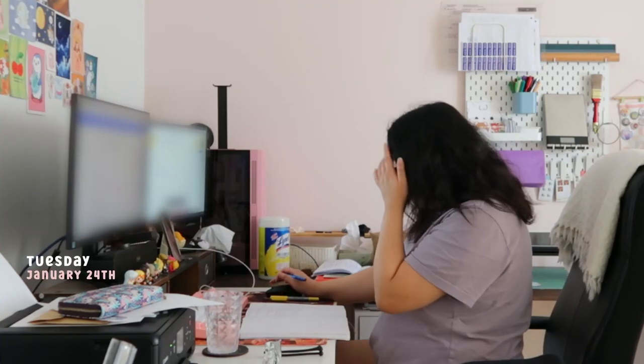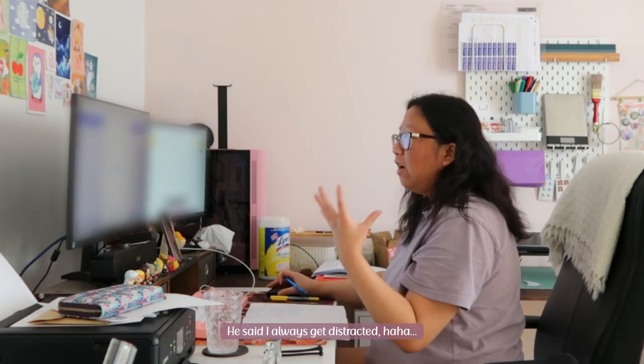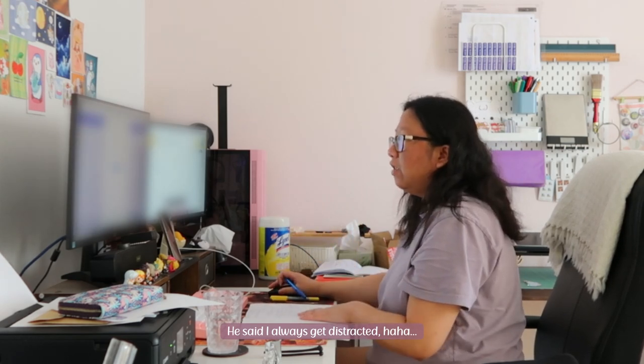Trying to calculate some things right now. I got sidetracked from what I was going to actually do. No, I'm trying to calculate the cost of the stuff I had gotten manufactured. So I'm trying to figure out how much it would cost, because that's gonna matter for the shop update.